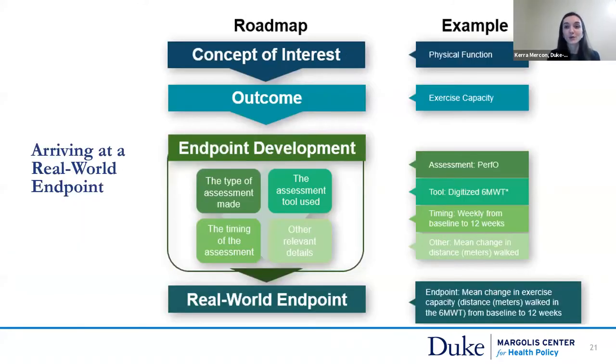So now that we've walked through all of the components of an endpoint, we'll examine this example so that we can see how all of the different components come together in order to form a real-world endpoint. So the first component, the concept of interest, is the aspect of a patient's health that we're interested in. So for this example, we chose physical function.